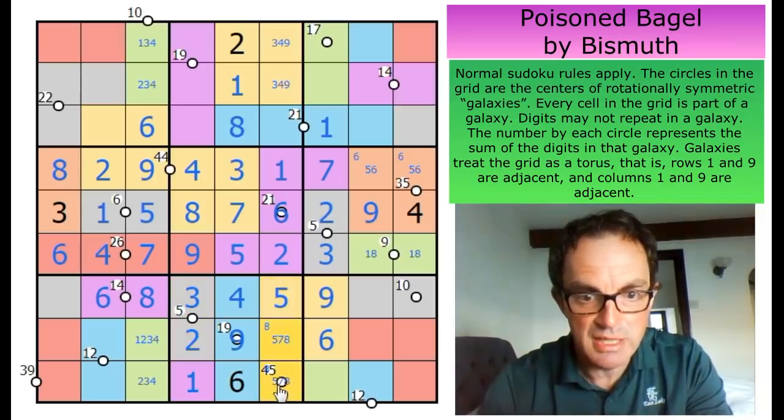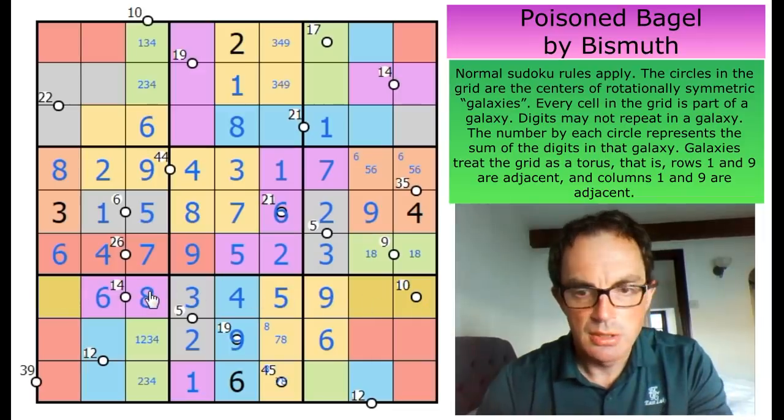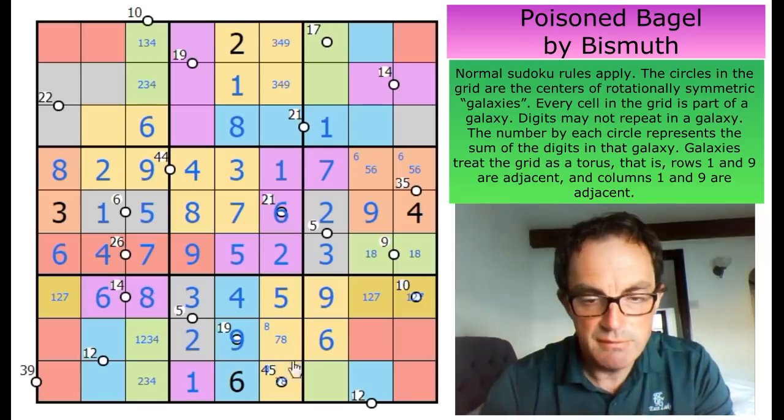That places a 2 here, gives us a 7, 8 pair below. These have got to be 1, 2 and 7 to complete the 10 cage.